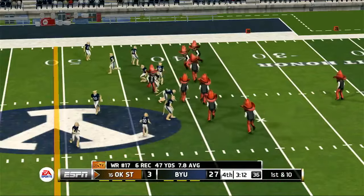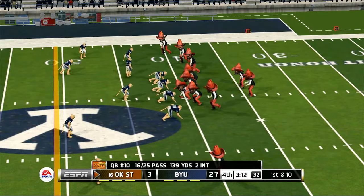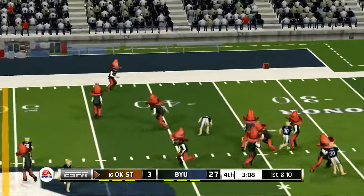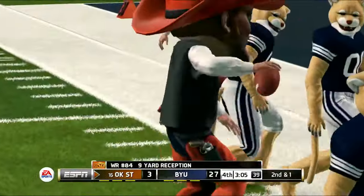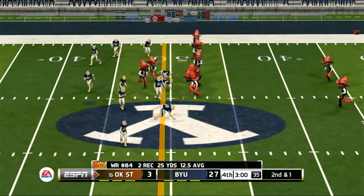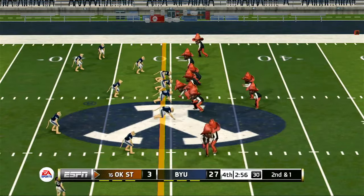Gain of 7 on the play. First down. Pulls down the catch, and he's got room here. He's tackled around the 49-yard line. Gain of 9 on the play. That brings up 2nd and 1. Just under 3 to go in regulation.